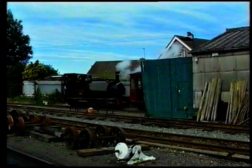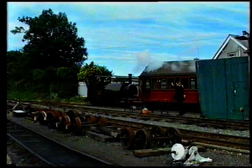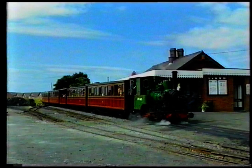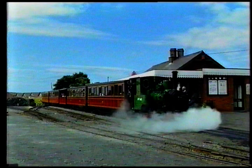Coach sheds are also located at Pendra, which is a quarter of a mile from the railway's main station. This is number 6, Douglas, a product of Andrew Barclay in Kilmarnock. The 040 was built in 1918, but now has a new boiler, which was fitted during its recent overhaul.